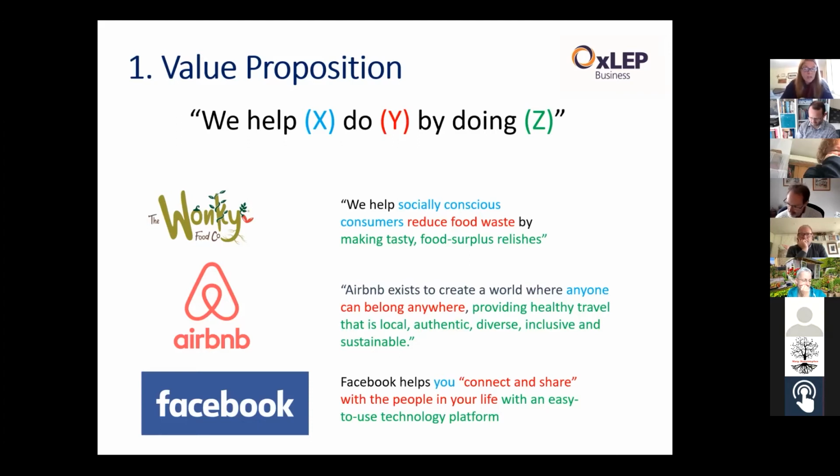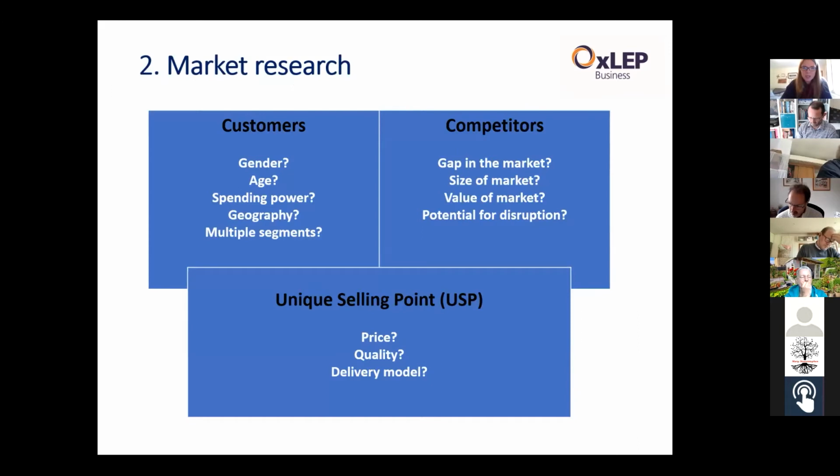So if you haven't done this already, I'd really recommend taking a little bit of time just to try and articulate your own value proposition and apply this formula to your own idea, because it really will help with clarity and focus around your business. And it also comes into its own a bit later on in our steps today, when you need to think about areas such as your brand image and your marketing messages. Okay, so that's your value proposition.